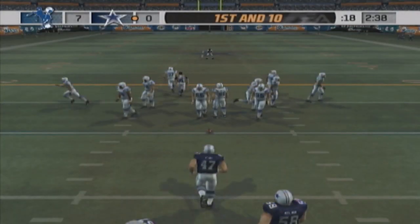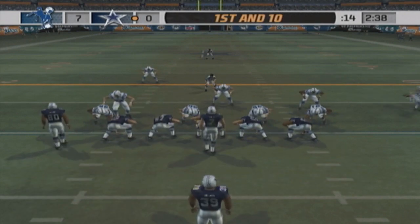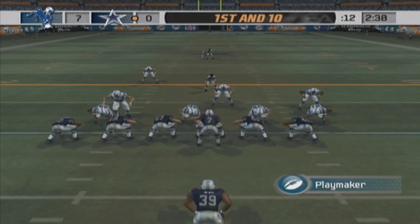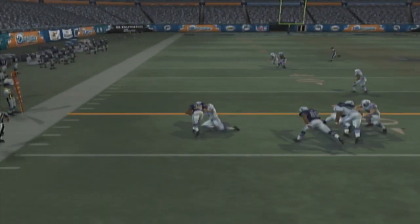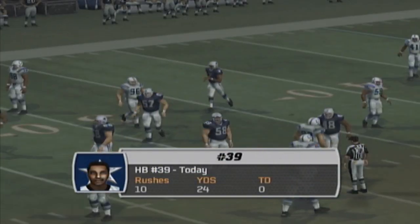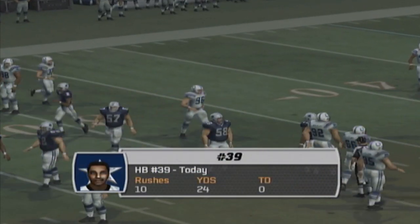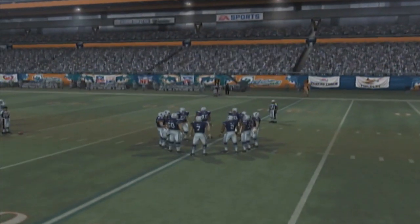Ball on their own 20. Ball on the 20-yard line. They're having no success running on first down. Stuffed. Less than 2 yards isn't very good. A solid running game starts with the blocking of the offensive line. But the ball carrier must have good vision so he can take advantage of the holes that they open up.